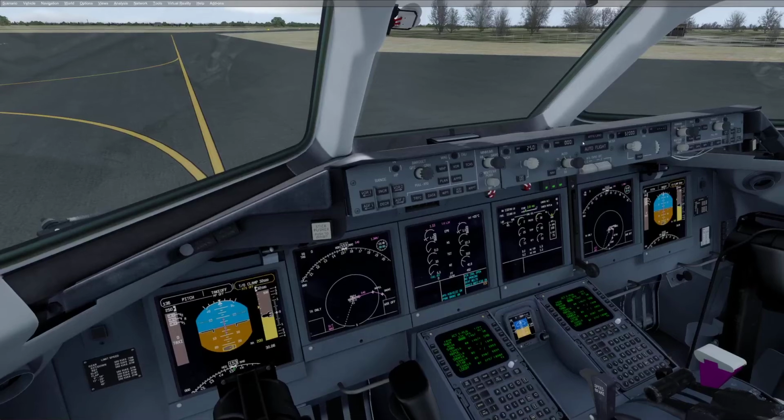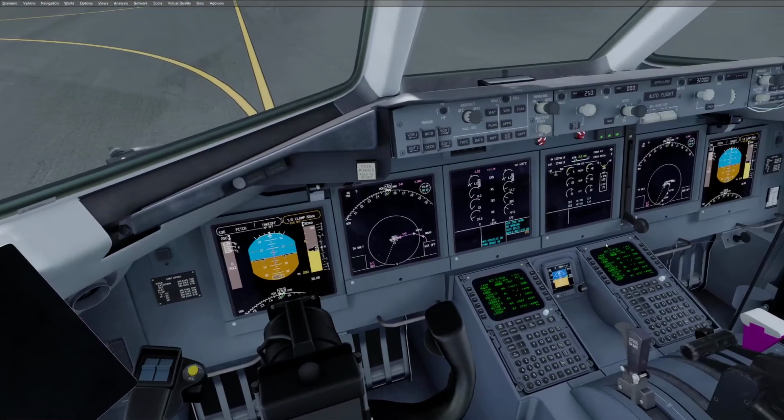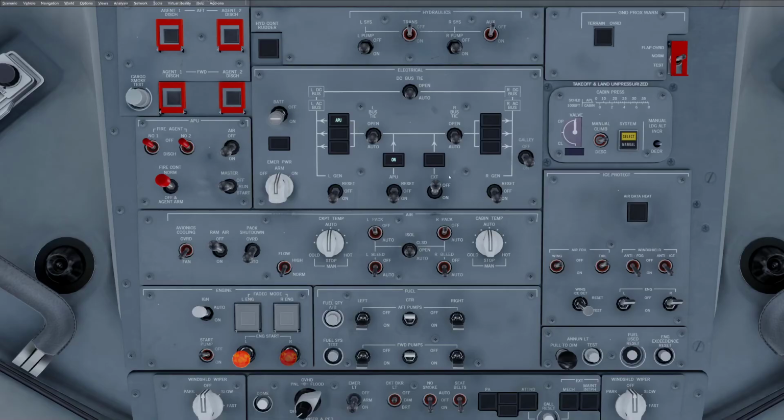Okay, start engine number 1 now. That is powering up nicely. And we'll put the fuel in. Alright, so hydraulic, packs off. Hydraulic transfer on. Packs onto auto. Isolation valve stays on open.